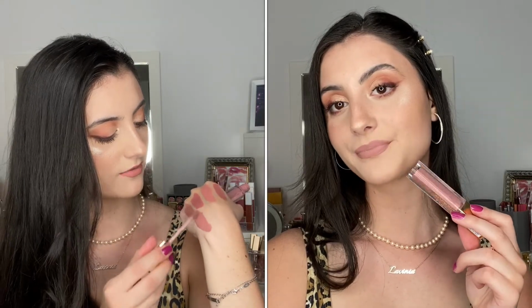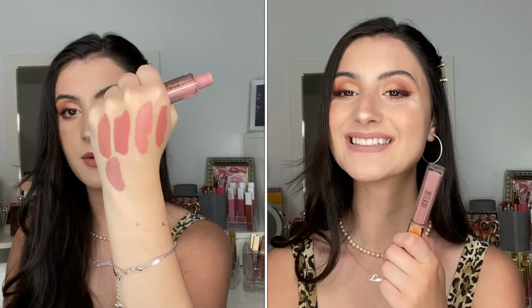But this one I've been using a ton, and I do like it because it's very similar to their other formula. I would say this is even a bit lighter in consistency. This shade 02 Luxe though is definitely on the cool tone side. As you can see, it definitely has a bit more mauve to it, but I honestly like that.